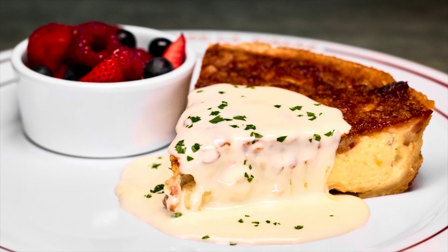Finally, we have the quiche Lorraine. This is from Café L'Air de la Siren, and it is a savory dish featuring egg custard baked in a flaky pie crust filled with crispy bacon, Gruyere cheese, and caramelized onions with Mornay sauce. It'll also have a side of fresh berries topped with a lavender honey drizzle.